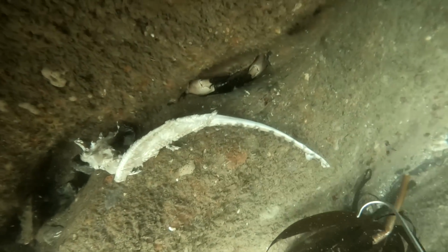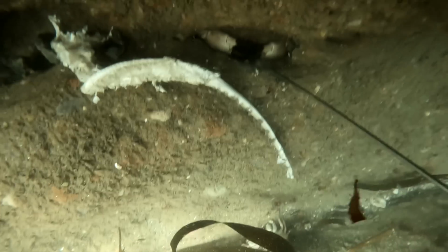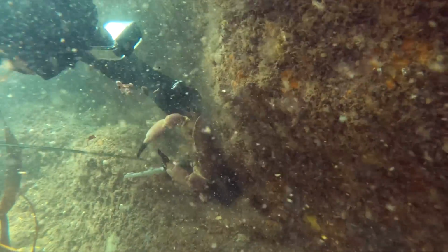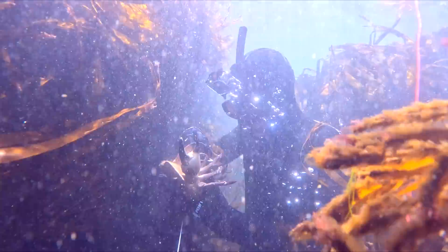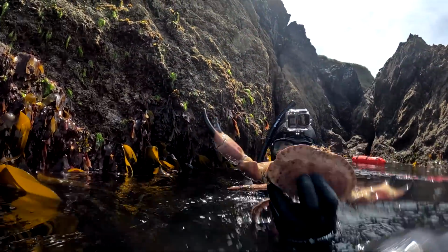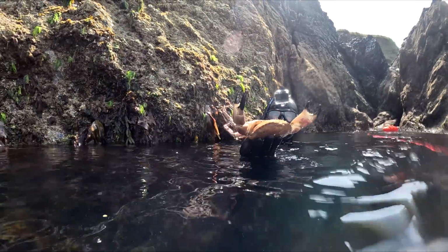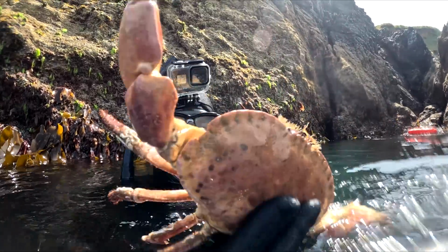After 5 minutes passes, I dive down and try to get the hook in behind this beast. Well done! Got it! Woo! Good edible crab. I didn't think it would come out that easily. Well, I had to pull with all my strength. Beautiful crab. Yeah, beautiful. Absolute beauty.